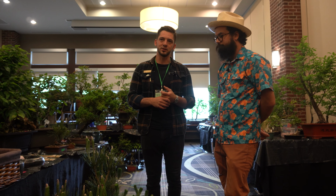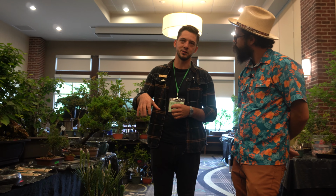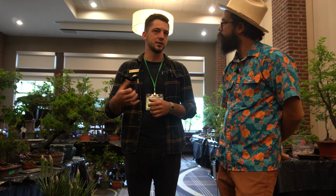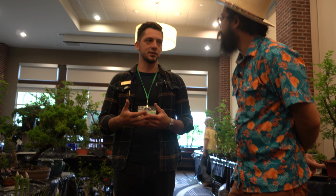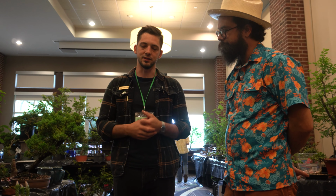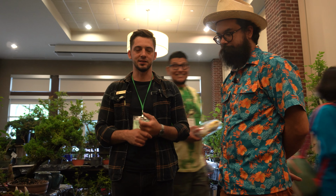So setting them up when they're younger is very important. When these guys are grown from seed, I always make sure to put them in quality bonsai soil, so that when the next person goes on to develop this tree further, the repot's easier, and they can put it into the pot they want and develop a fine tree without ever having to mess with the roots that much. And that kind of takes care of that.